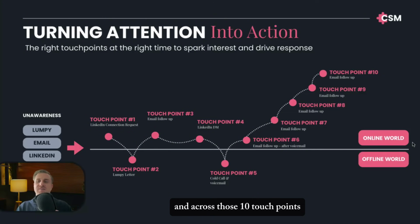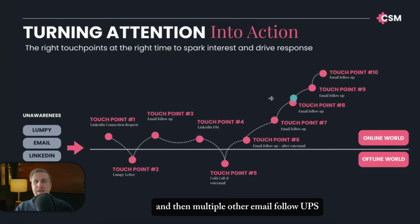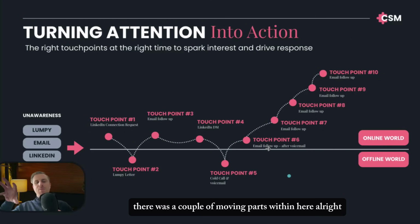Across those 10 touch points, you've got many different interactions, from LinkedIn to lumpy mail to email follow-up, to LinkedIn DM, to cold call and voicemail, to another email follow-up, and then multiple other email follow-ups. So there were a couple of moving parts within here.